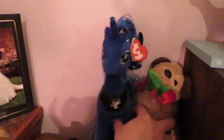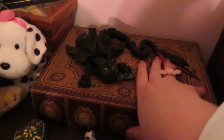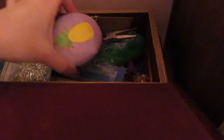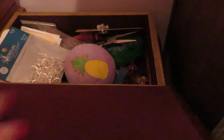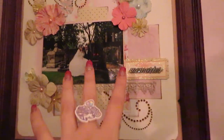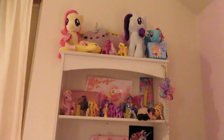Also, you guys have to see this. This is a wedding gift I got from one of my aunts. Okay, oh, and we have a pug and a pony, and we'll move them. It's like this giant book, but it has Toothless on it in clay, and it opens up. Currently I'm using it for storing jewelry making things, and then I've got some rocks that I've been painting that aren't finished, so I'm just keeping them in there until I'm inspired again. And here's a picture of me and my brother at my wedding, and this is the bouquet I carried when I was in his wedding as a bridesmaid. And this is a wedding picture, me and my husband. So this is my pug pony shelf.